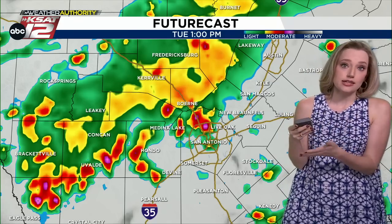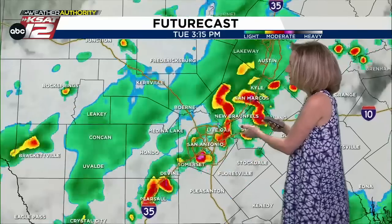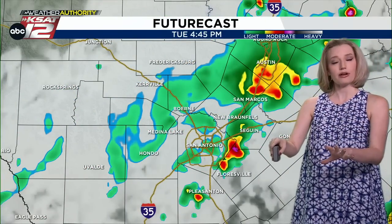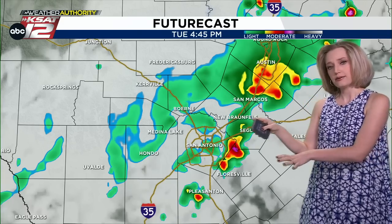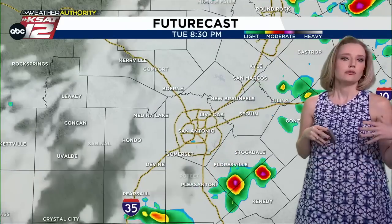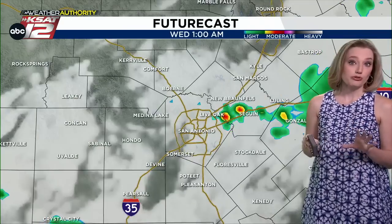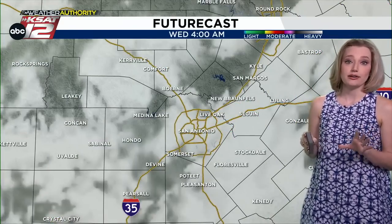And you can see that in the Futurecast, what we're starting to see is that most of the rain is going to start to taper off throughout the rest of the afternoon as it moves to the east, and we'll see a few lingering showers later on tonight, but for the most part, this is the main show. What we're seeing right now is the main show.